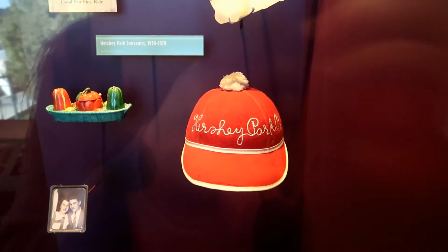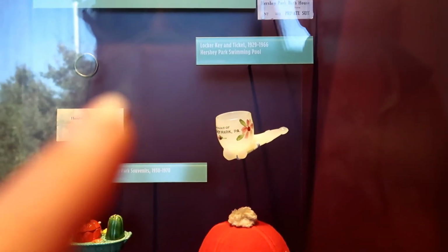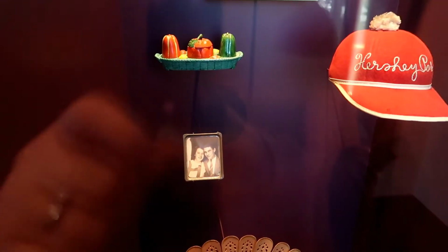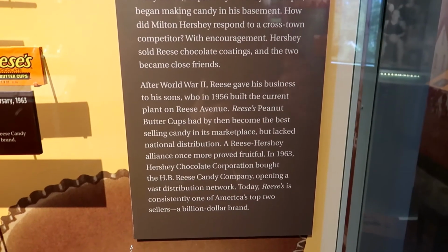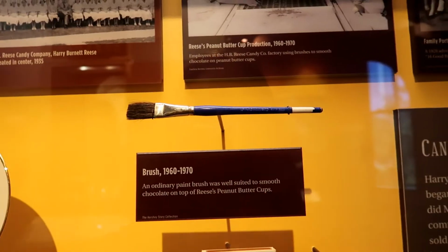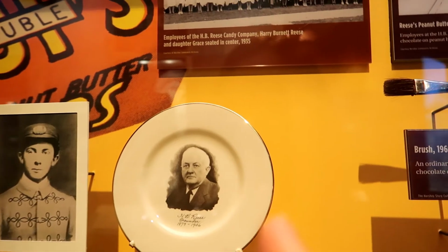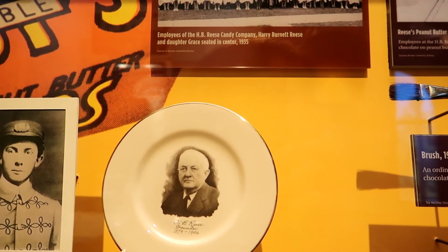Old Hershey Park cap. These are souvenirs from the park? Really? What's this pipe thing? That is so weird. Salt and pepper shakers? Oh, I guess they had a photo booth. A fan? Okay, I was close. I think I said 1964 that Hershey bought Reese, but it was 1963. A paintbrush was used to smooth the chocolate on top of Reese's peanut butter cups. Actually, H.B. Reese and Hershey were basically friends. I am learning so much.